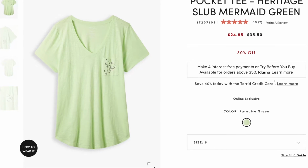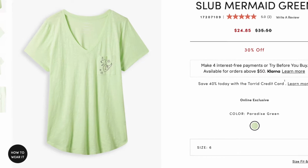I think on me it came down about to my ankle. I would guess that it's probably about 50 inches in length. The next item is a super cute pocket tee in the Heritage SLUB fabric. The color says mermaid green, and as you hopefully can see in the try on or in the photos, this does have a super cute embroidered mermaid on the pocket.